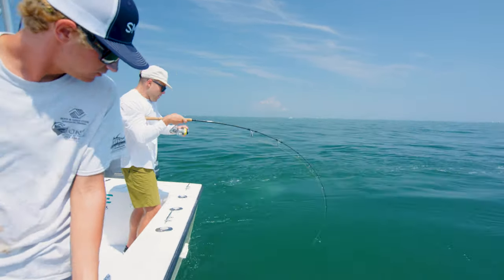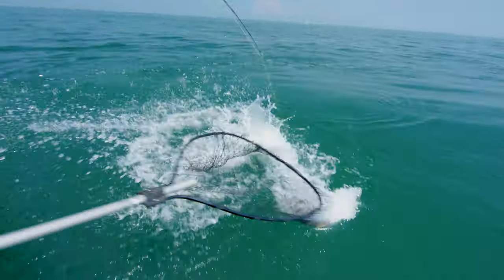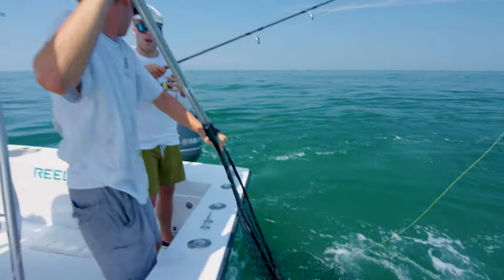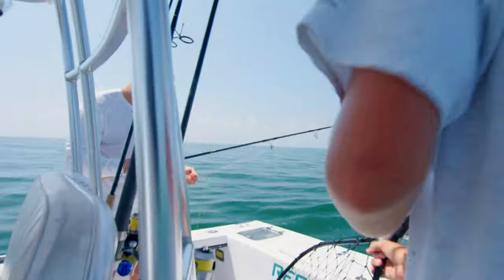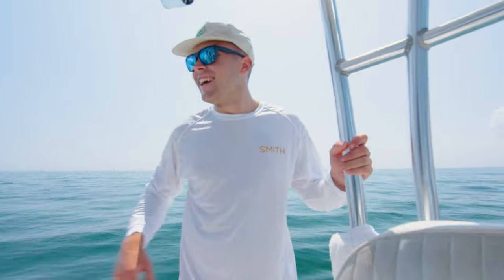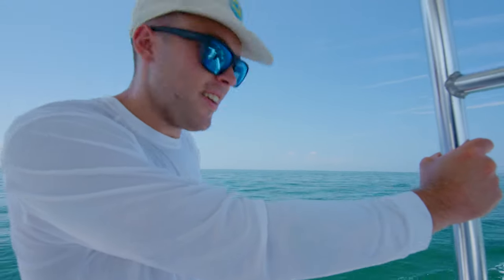You get him in yet? Yeah, there you go. Lip. Open that bail. There you go. Just keep it open and walk back. Nice job. It's a pretty fish. Woo! Nice job. Not easy. Woo! First cobia ever. Nice. Strong fish. That was crazy.